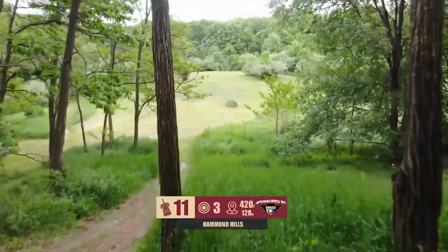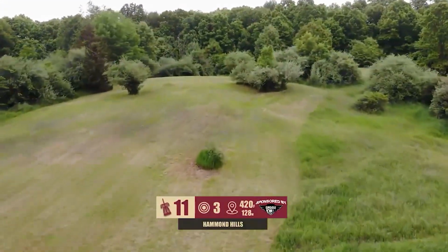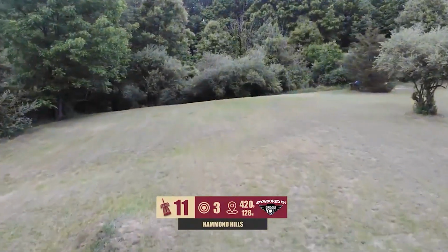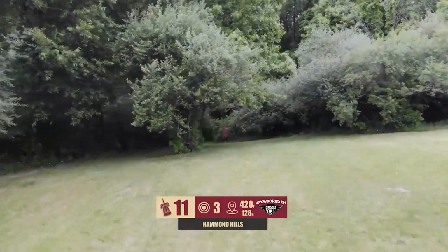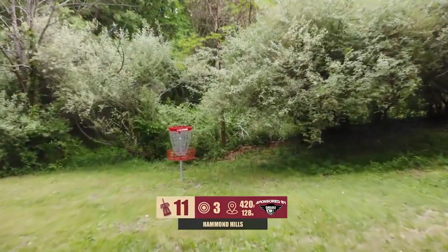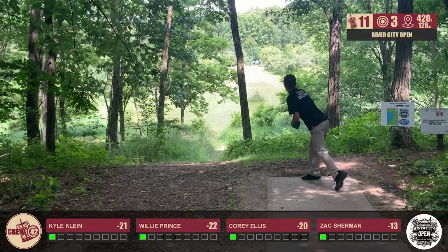Hole 11. 420 feet. Down and then uphill. The basket's tucked left down a little tunnel. Best shot, I would say, goes straight and then fades hyzer right in front of this bush. Trickles down the hill. This is another bonus hole for sure. Definitely one that you just want to get to the top of the hill and have a clean look.